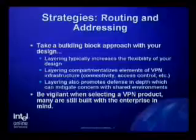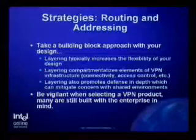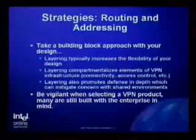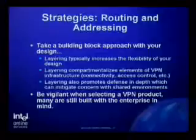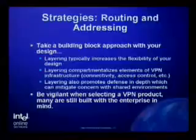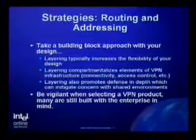Take a building block approach. Layering typically increases the flexibility of the services you can provide. It also compartmentalizes many of the aspects of providing an IPsec VPN. You can provide connectivity, the basic tunnel creation and teardown, at one spot, access control at another, NATing, etc. It also promotes defense in depth, which is obviously important. And also be vigilant when selecting a VPN product, one that allows you as a service provider to do many different things with many different customers. Many of them are typically designed for the enterprise, so that's important.